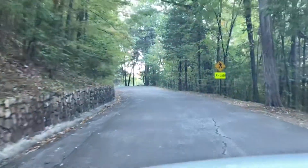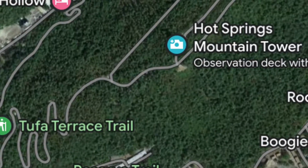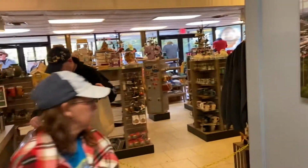Now our next stop took us to Hot Springs Mountain Tower, which is located right behind the Bathhouse Row, and you can either drive or walk to the top. We're at the mountain tower here in Hot Springs, Arkansas. Gonna go to the top of this tower and get ourselves a pretty wicked view. Now the price is $13 per person, but if you have your America the Beautiful pass, you get in for 10.